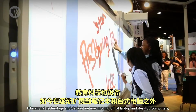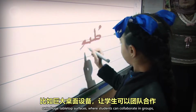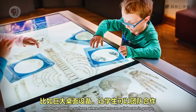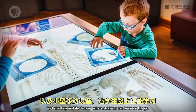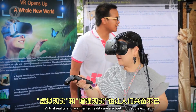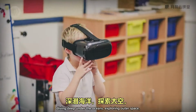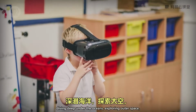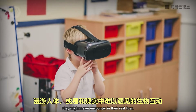Educational technology and devices are now moving off laptop and desktop computers and onto huge tabletop surfaces, where students can collaborate in groups, and also tiny mobile devices where students can learn on the go. Virtual reality and augmented reality are also getting people excited and enabling new educational experiences for learners. Diving deep under the oceans, exploring outer space, travelling through the human body, or interacting with cultures they might never encounter in their real lives.